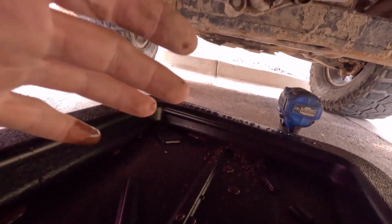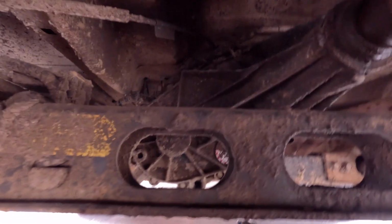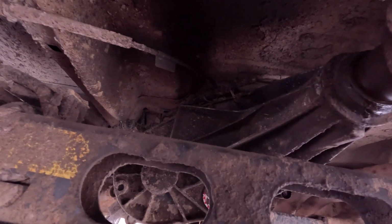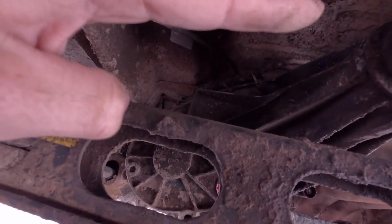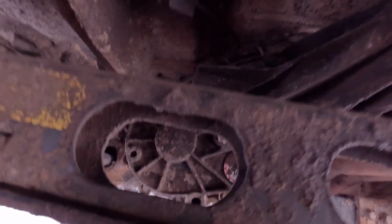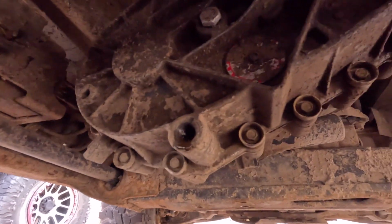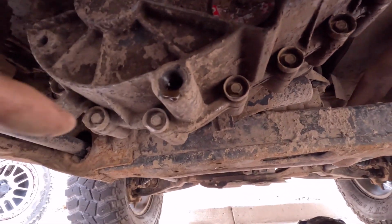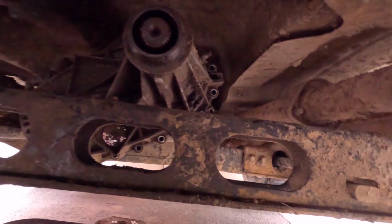So what it looks like happened is when this thing was buried underwater in my buddy's backyard, all of the oils in the transfer case floated out and the water took over. So this could have been preventable. Yeah. Let me get a screwdriver and see if I can dig some of this out.